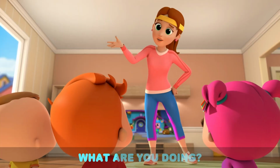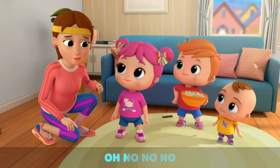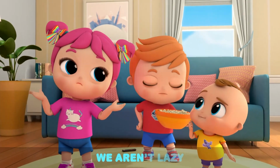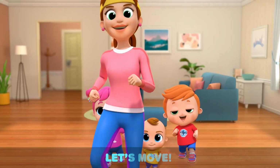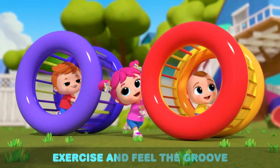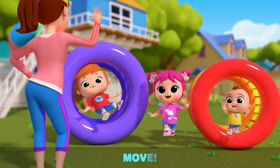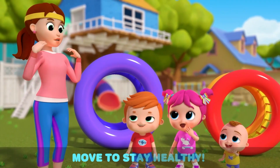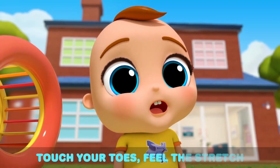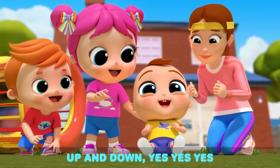What are you doing? Watching TV. Oh, no, no, no. Get up and go. We aren't lazy. Let's move. Move, move, move. Exercise and feel the groove. Move to stay healthy. Touch your toes, feel the stretch. Up and down, yes, yes, yes.